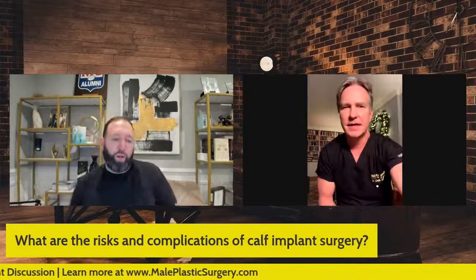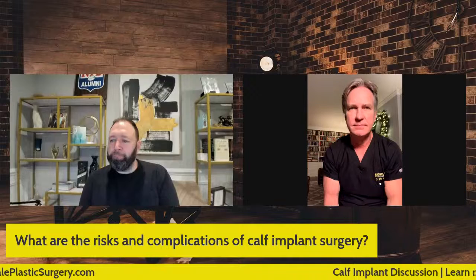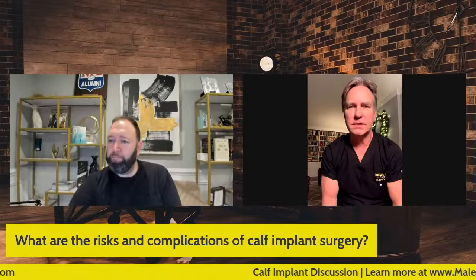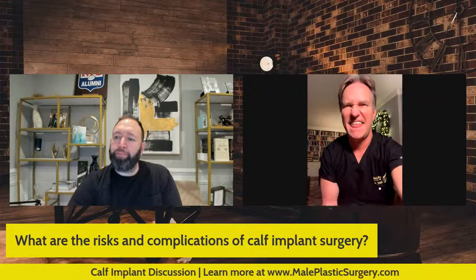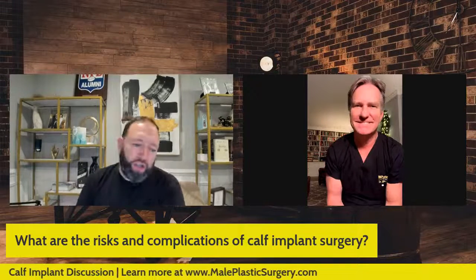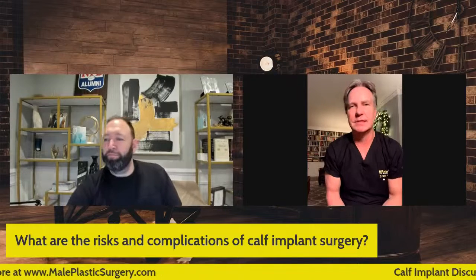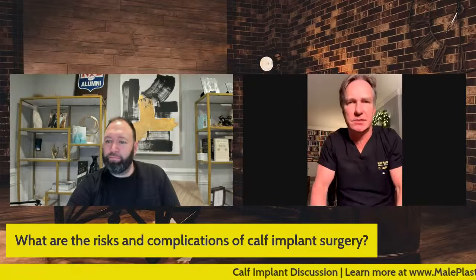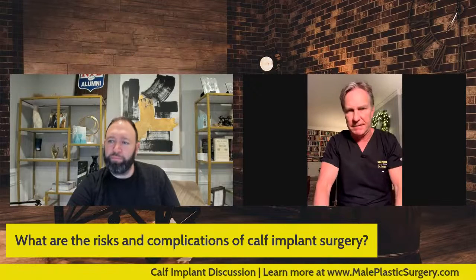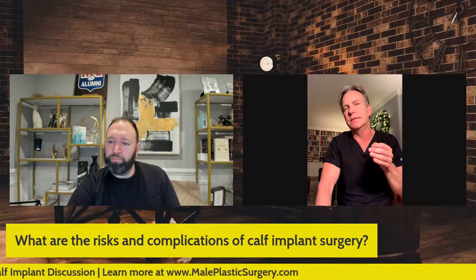Obviously, the risks and complications associated with calf implant surgery. With implants, there's really not much of a problem with infection. That is a risk, but all of these are less than 5%.